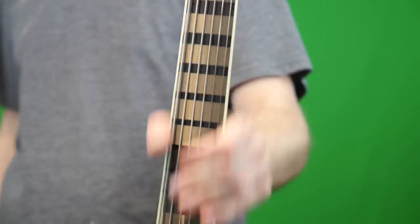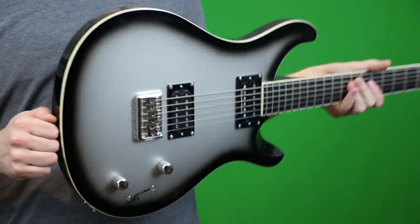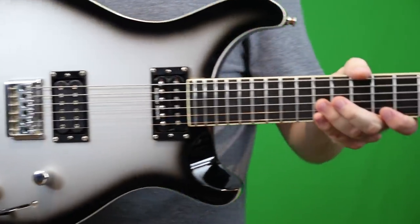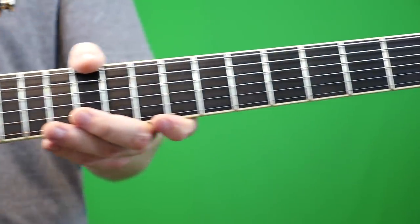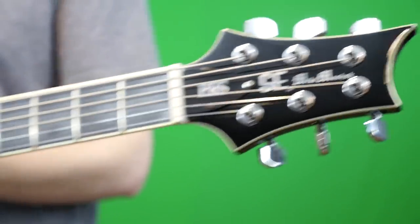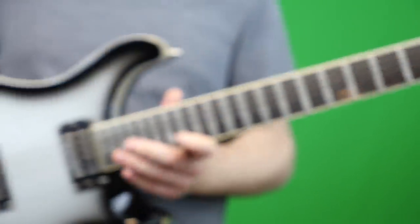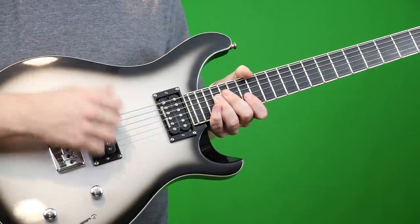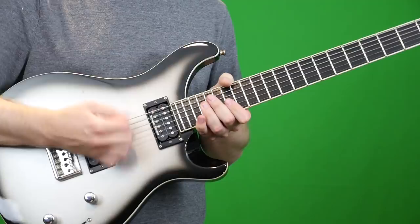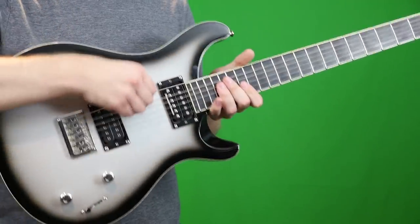Final thoughts on the Mike Mushok PRS SE signature guitar. I liked it. I don't like it as much as I like the Buckethead guitar, but it was still a nice experience to get to try out a different baritone guitar. Now, the whole reason to have a baritone guitar is for the lower tunings, because the longer scale length allows it to eat up the extra tension, so you can have super low tunings, but it still feels normal. There's not a bunch of slack in it.